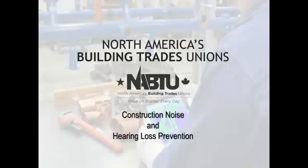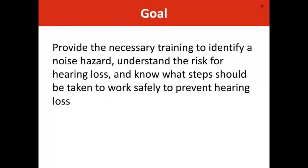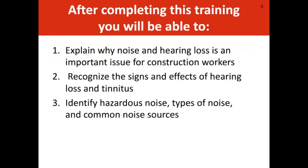The topic of this presentation is construction noise and hearing loss prevention. The goal of this module is to provide the necessary training to identify a noise hazard, understand the risk for hearing loss, and know what steps should be taken to work safely to prevent hearing loss.